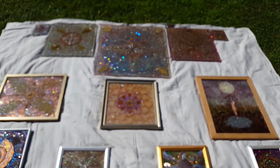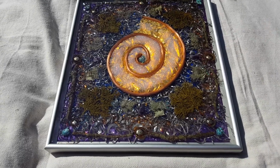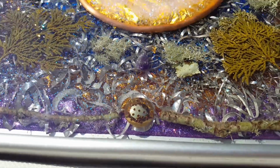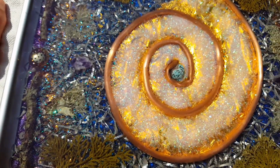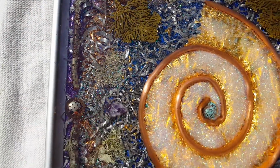Although I've sold a bunch, let me do a slow pan here to a nice blurry image. All right. So I guess I'll just start down here. Most of these have a combination of plant, like that right there, which is cedar. There's also lichen, some sticks, and metals. This one has, that I see, brass, aluminum, possibly steel. That's 24 karat gold right there in this spiral. And copper, obviously. Turquoise there in the middle.